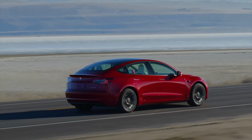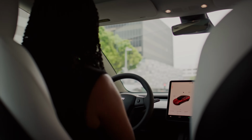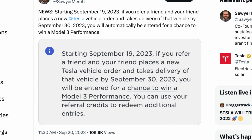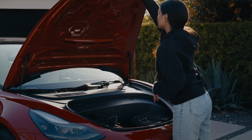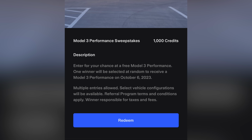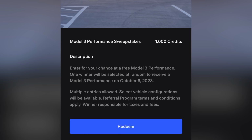Now, the time has passed for one of these Model 3s because I believe the only way to enter to win one of those was to refer someone to take delivery before the end of the quarter. As of the time this video goes live, it's probably the end of the quarter, if not already into October. So that one's probably passed, but there is still a chance. If you go into the referral reward section of the Tesla app, you can actually enter by spending 1,000 credits for a random drawing to be chosen to win a totally free Model 3 Performance. Again, the price of this is 1,000 credits, so certainly not cheap. There are other things you could spend that money on, but if you want a new Tesla, that could be a way to go.